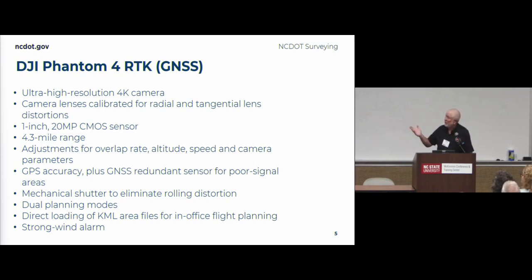This gives you some of the specs on the Phantom. I'm not going to go through each one of them. One of the keys as far as Part 107 pilots, and I'm pretty sure some of y'all have heard this before, is we have to have line of sight. Even though it says it'll fly 4 miles, I cannot fly that drone 4 miles and see it.